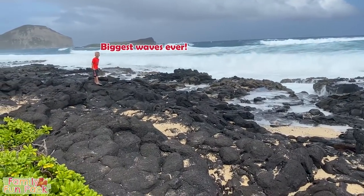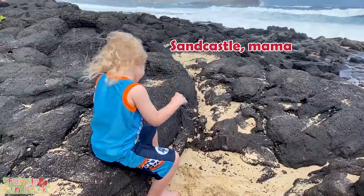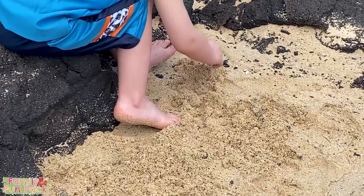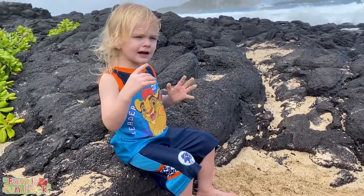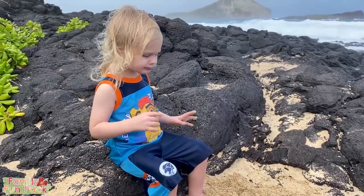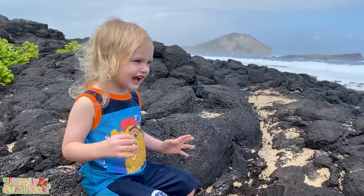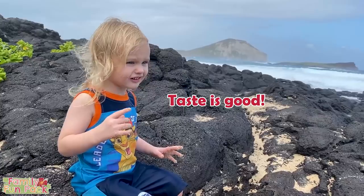Michael's really enjoying the waves. Yay! He's happy. You're making a sandcastle? You're doing a really good job. Building his sandcastle. It's right there. What's that in your mouth? The beach is in your mouth? Do you like the beach in your mouth? You like it? That's kind of gross, isn't it? No, is that good? No.